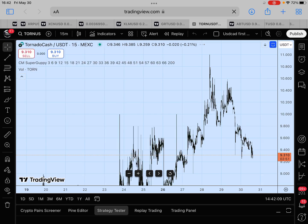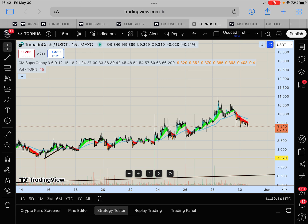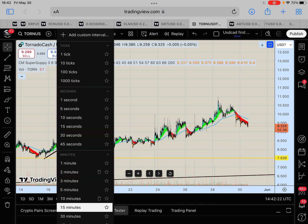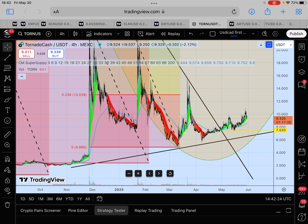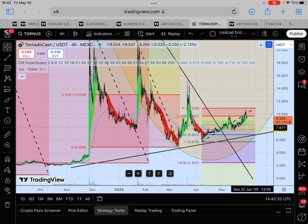And Torn also had a major push down underneath the 200 EMA, but it's still above $7.50. I believe it could see support back around $7.50, but when we're zooming out to the 4-hour and doing Fibonacci from this low to this high, somewhere in this area around $8 is a possibility, and that could be touching underneath the 200 EMA before it gets some support and starts pushing upwards to finish out a cup and handle.